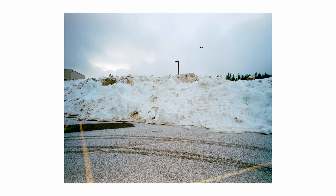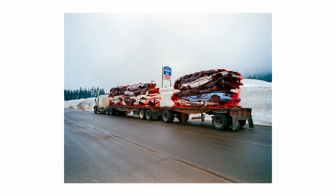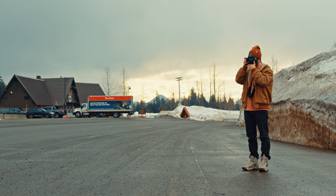All right, spotted one more thing while I was pulling out of the parking lot. This semi truck's got a bunch of, funny enough, demolished cars on it, and I think that adds to the Summit Inn Graveyard series quite nicely. I threw the 105 on, and it looks like this is gonna be a much better composition.